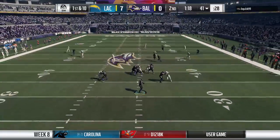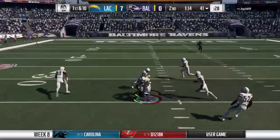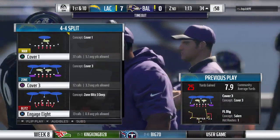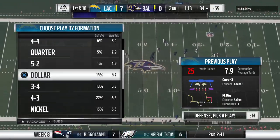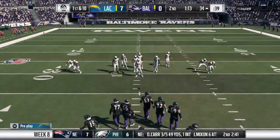They'll look to throw now on first down. Over the middle, complete. It's Gibson. And now we won't see a play on first down. We're going to get a timeout instead, as they'll get a chance to talk it over after picking up the first down.